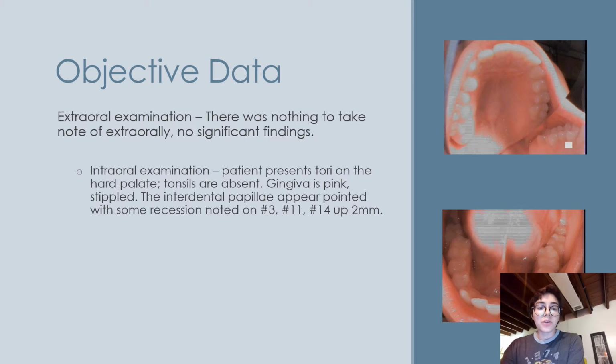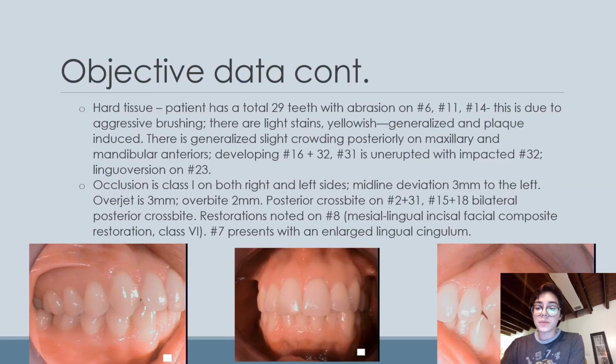Objective data, extraoral examination. Extraorally, there weren't any significant findings. But getting into his intraoral findings, the patient did present with tori on the hard palate. His tonsils were absent. Gingiva was pink, stippled. The interdental papilla appeared pointed with some recession noted on number 3, number 11, number 14. That was noted up to 2 millimeters.